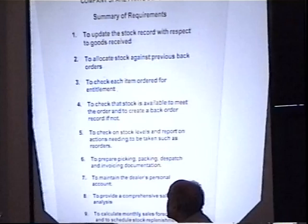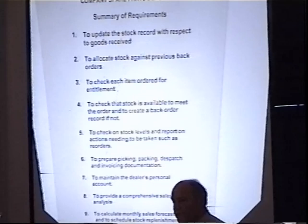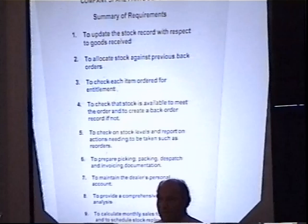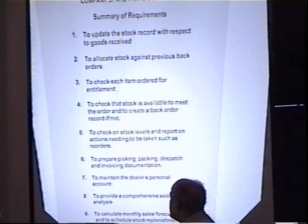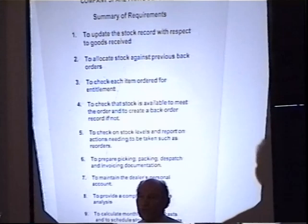To check on stock levels and the important action needing to be taken, such as reorders. To prepare picking, packing, dispatch, and invoicing documentation. All in different sequences, of course. The picking documents had to be in bin number order. The invoices had to be in part number order, within dealers. And the dispatch information had to be, again, in a slightly different order. To maintain a dealer's personal account, to provide a comprehensive sales analysis, to calculate monthly sales forecasts and to schedule stock replenishment. So it was a fairly integrated total job which was required.